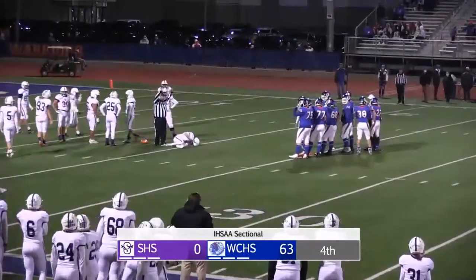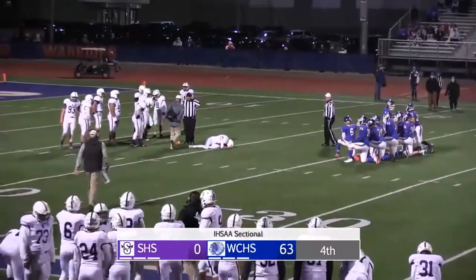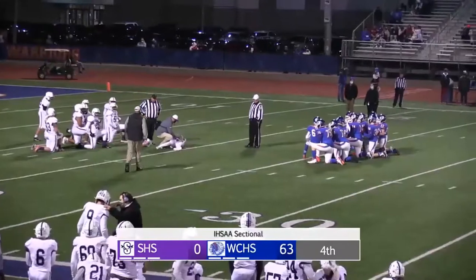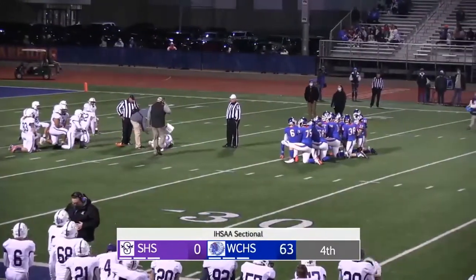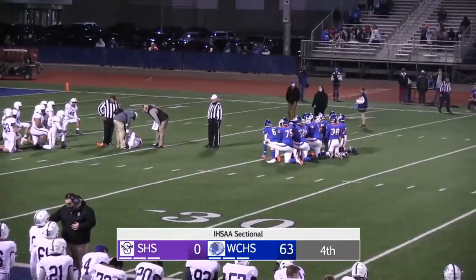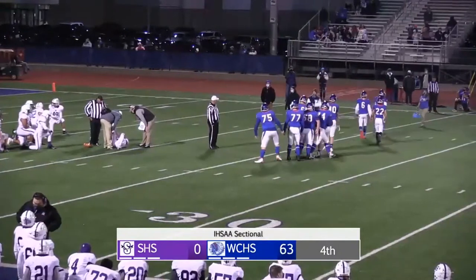And got another guy down. Injury here for Seymour. I think that was number 14. Looked like he was holding his ankle initially. Seymour lost Jay Abel, a senior defensive back, earlier to an injury, and now they have another player down. We certainly hate to see this. It's hurting, yeah. You want to take a quick timeout here?